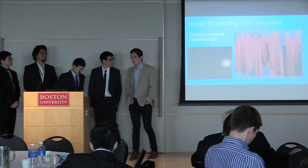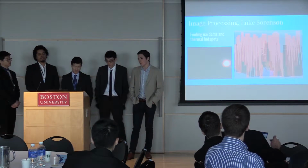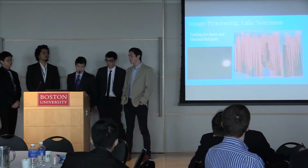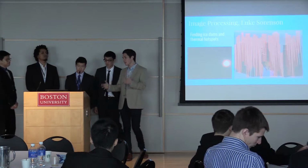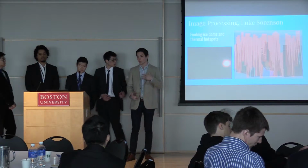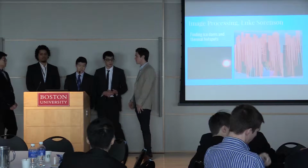Okay, so let's talk about the image processing a little bit. The image processing is actually happening on the Intel Atom board, which is on board the drone. And it happens in real time. So as the drone is flying around the perimeter of the home, it's taking pictures at a set interval. I think currently it's set to once a second. And so we can process these images to help inform the autopilot system.